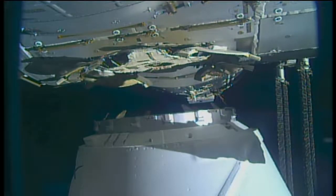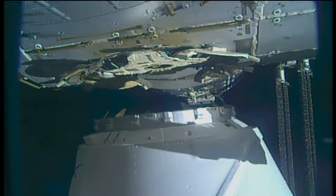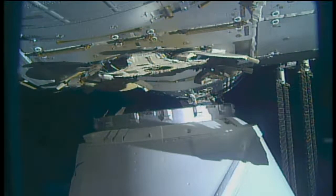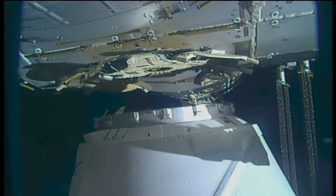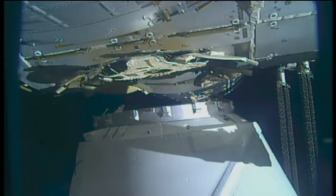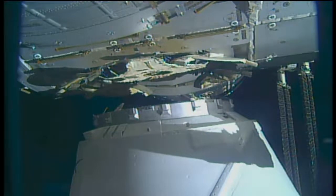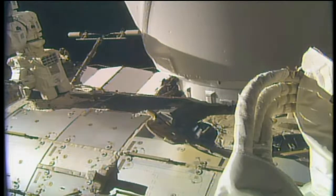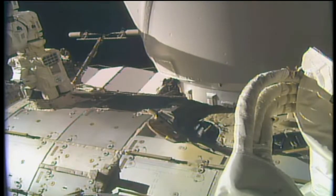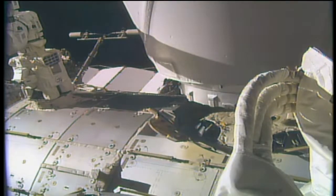And as you can see, Dragon now in motion once again. These commands all being sent by flight controllers down here on the ground, commanding the robotic arm to continue maneuvering Dragon. It's getting a lot closer now. Again, we'll get it in place and it'll have that initial capture, and then they'll be able to execute a series of latches and 16 bolts that will ultimately lock Dragon in place and keep it there for the next month or so during its mission to the space station.